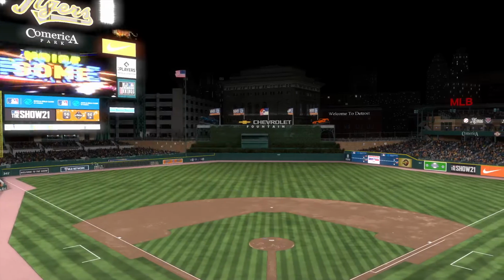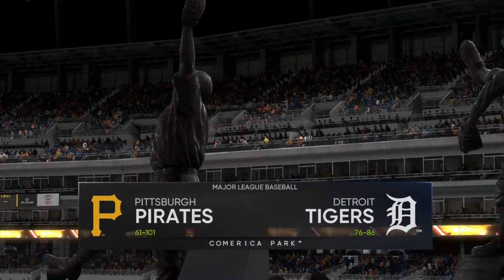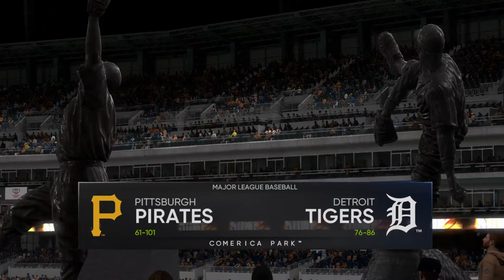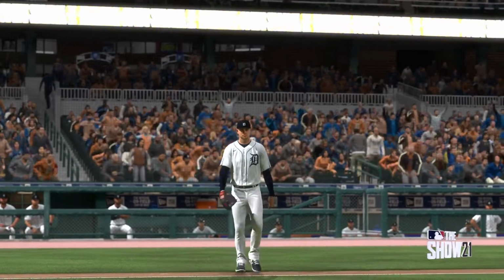Comerica Park here in Detroit, Michigan. Coming up, we've got a good matchup in store between the Pittsburgh Pirates and the Detroit Tigers. It's interleague baseball on the show.